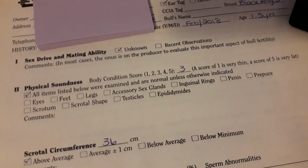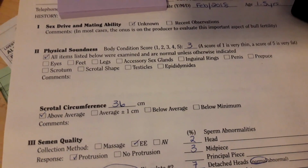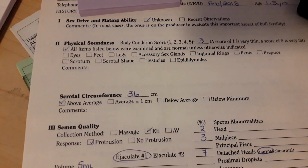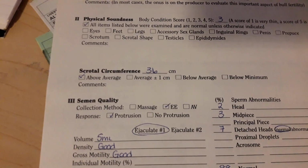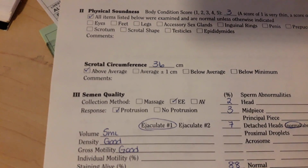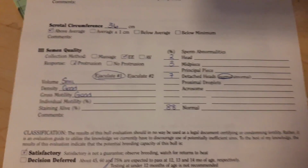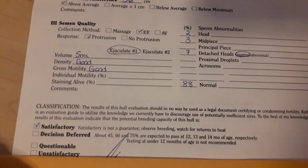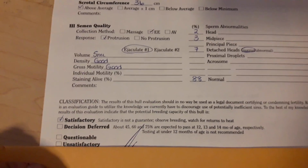So 3 out of 5 on the physical soundness, which is good. Eyes, feet, legs, everything was checked. Scrotal circumference was 36 centimeters, which is above average, even for a 2-year-old. A 1-year-old has to be a minimum of 32, I believe, and a 2-year-old has to be a minimum of 34. And there's 88%. And we got a satisfactory. So pretty pleased with that. Anyways, that's about it.